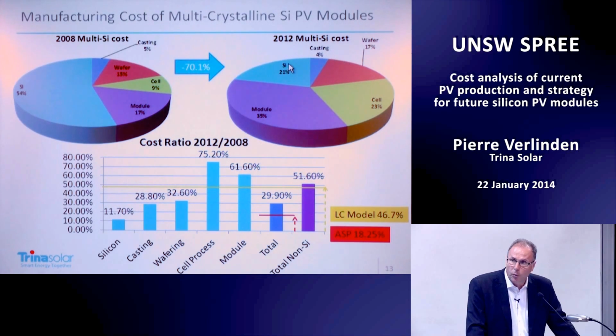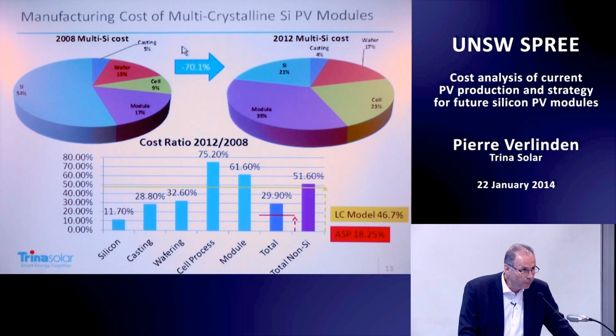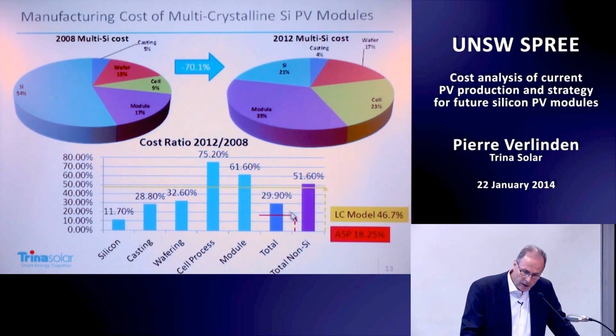Here we have a much more normal distribution of cost, and we had a reduction in price of, of course, minus 70%. Okay, so if you look at this graph, the red line represents the reduction in price. The ratio between 2012 and 2008 was minus 80%, so 18% here. The yellow line represents the learning curve model, 46%, and 29.9 represents the actual production cost reduction.